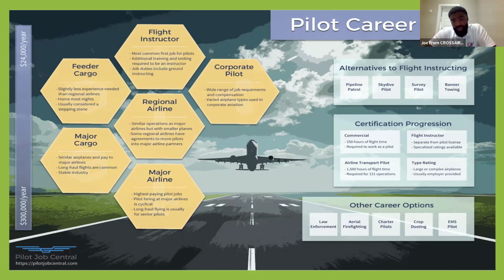If the airline is not something you want to do, you can decide to go through law enforcement, aerial firefighting, charter pilot, crop dusting, or EMS.